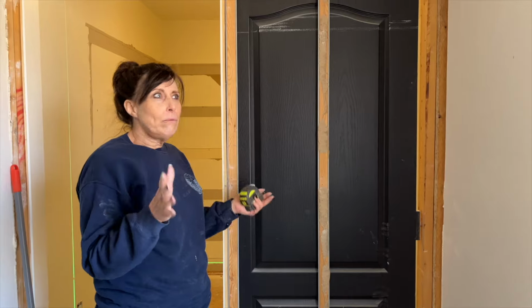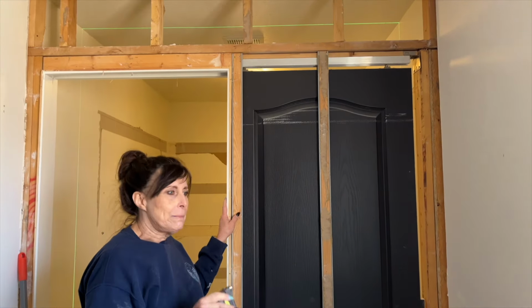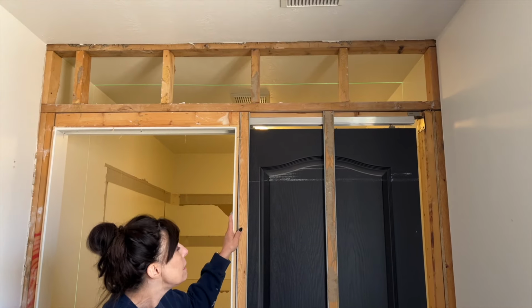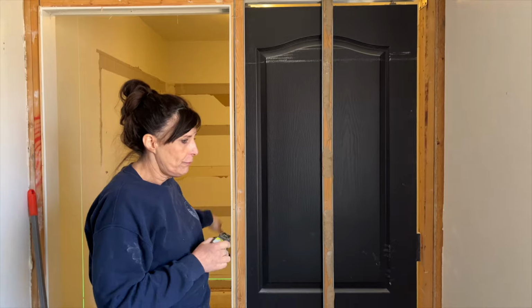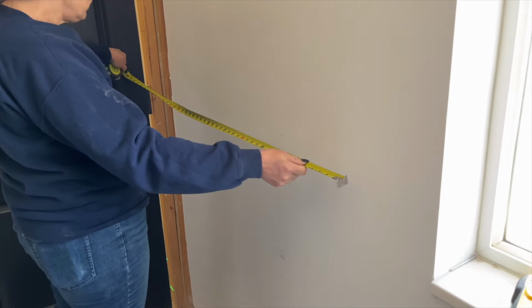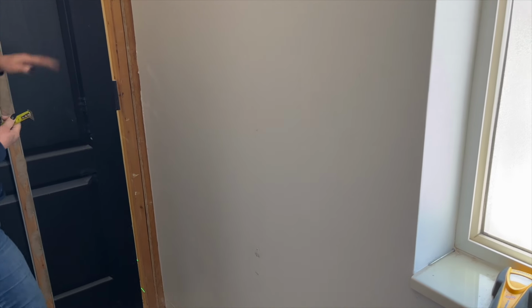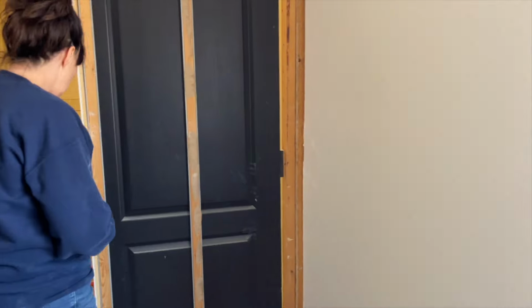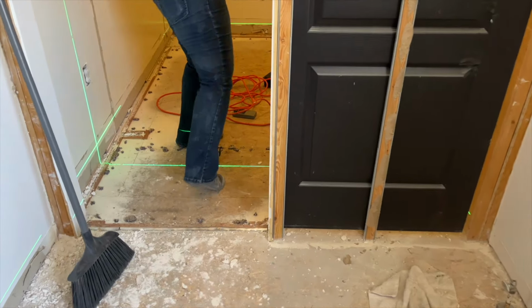All right, we have one more little project we need to do to make this bathroom work, and that is taking this wall and moving it into the closet a little bit further. This is where the vanity is going to go, and the vanity is going to be a 60-inch vanity, so we need to just get a little more space from the closet area. So come on in the closet, and I'll show you what we need to do.